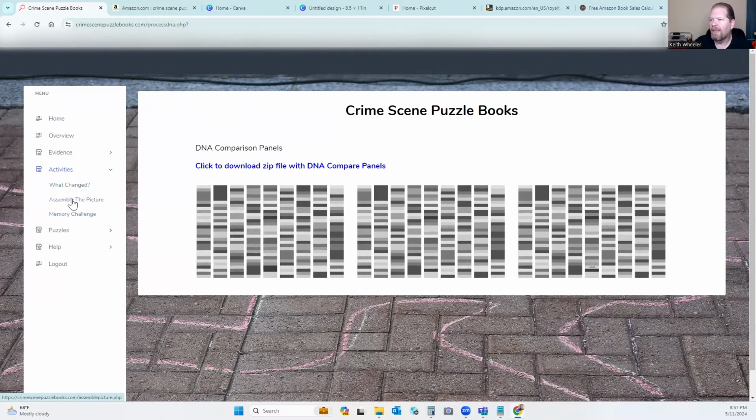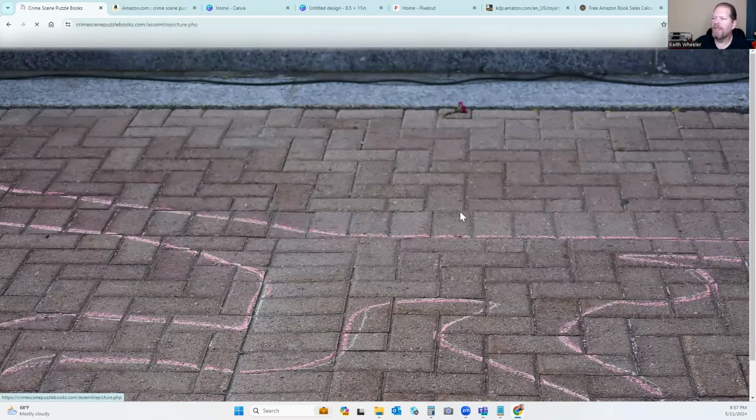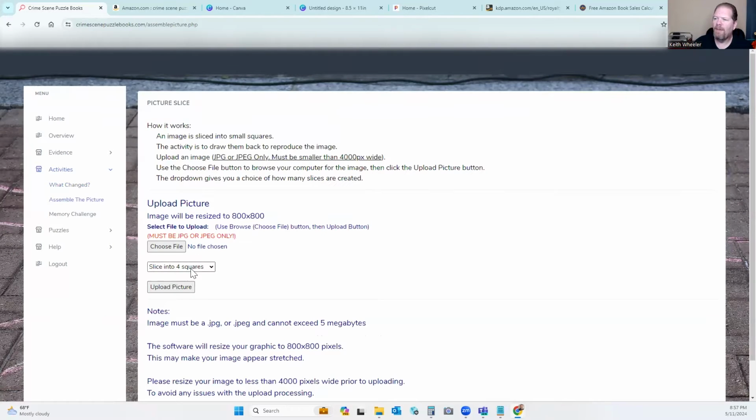So we've got that. Assemble a picture, so you can actually upload a picture and you tell it how many slices to put it into, and it'll be 4 slices, 9 slices, or 16. And then it'll cut the picture up and give you that many images. You put them on your page and put them however you want. And again, I'll show you this in Canva, how I'm going to do it. And then the person would cut those pieces out and tape them together or whatever in order to make the image the way it's supposed to be. So that is the assemble the picture.